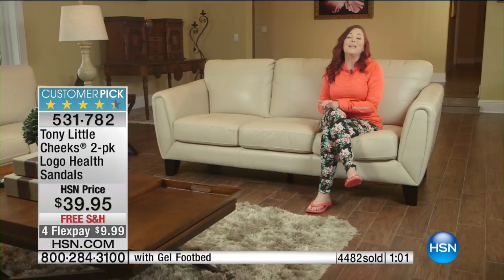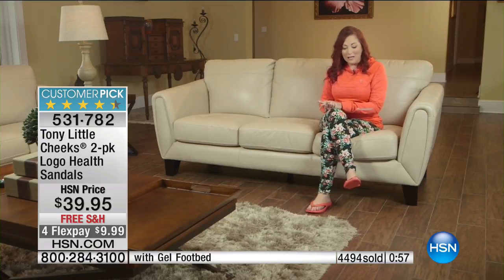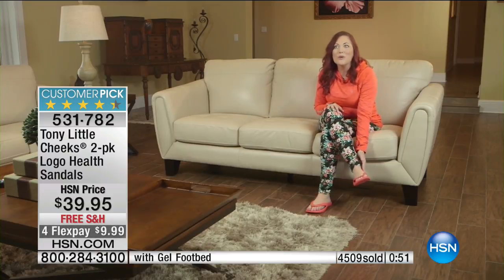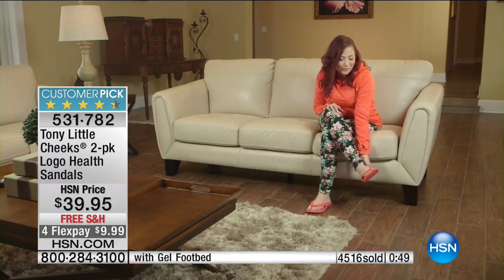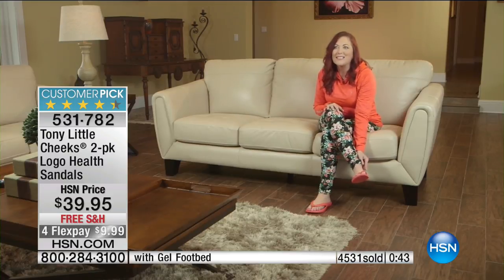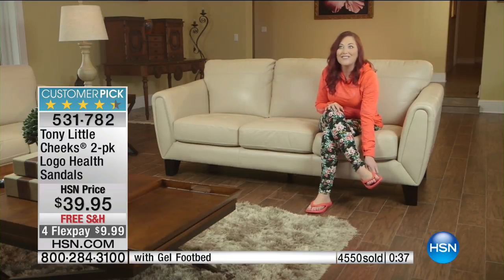I'm a paralegal, and I spend a lot of time on my feet, just like a lot of women do. And so when I found the Cheeks Health Sandals, I fell in love. And my feet are so comfortable. They have a pillow right here of gel, and it just makes my feet feel just relaxed after a long day. They cradle my foot, and so I'm going to invest in a lot of different colors.